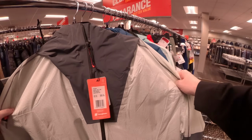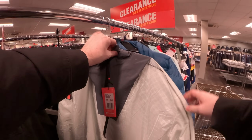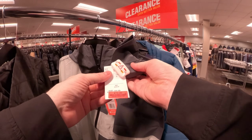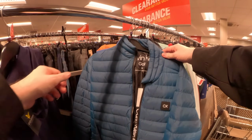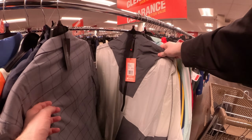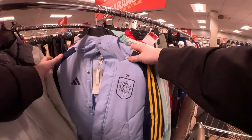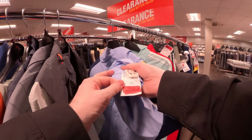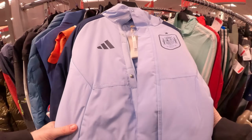So this is the clearance section. They actually have maybe 4 to 6 rails here where everything is extra discounted further than the original price. That Berghaus jacket there, they were originally asking 89, now they're asking 79. So that kind of thing, there's an extra 10% or 20% taken off. This is where you can find the best deals, and you can also find stuff like this jacket here, £39, and I was thinking that's actually pretty good. This thing you can probably get over £100 for quite easily.